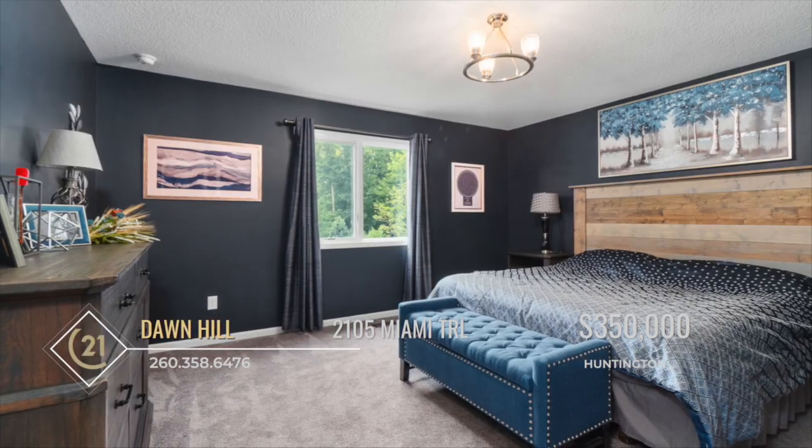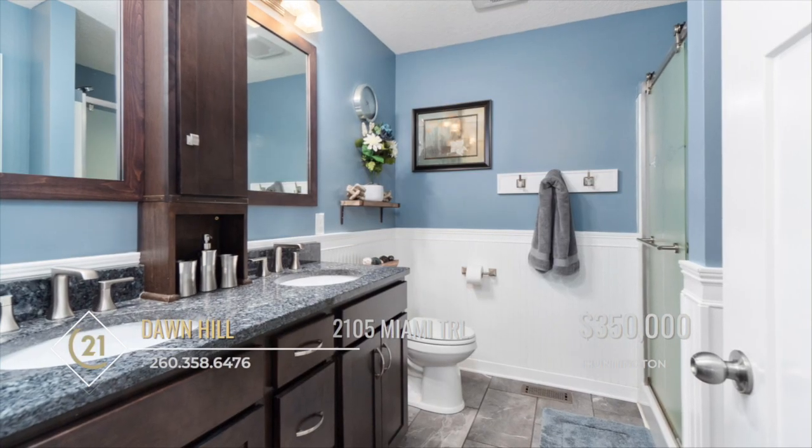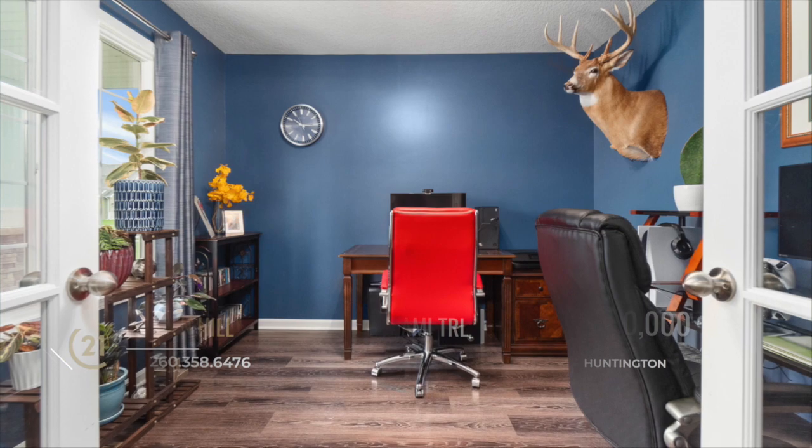The main level ensuite is spacious and inviting with a walk-in shower and double vanity. The remaining bedrooms are nice sized and can even be utilized as offices, home gyms, playrooms, or anything that you need.